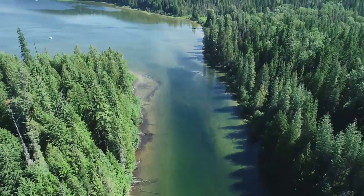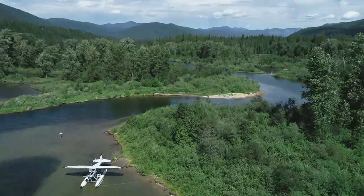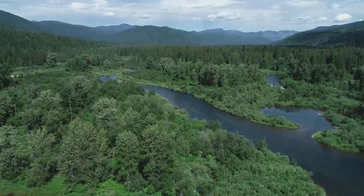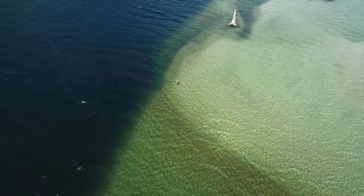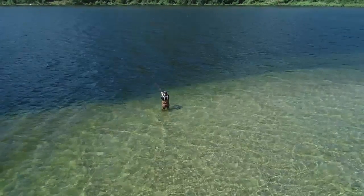It's a special experience. Upper Lake connects into the Upper Priest River, which is one of the largest contiguous chunks of old growth, and definitely the largest contiguous chunk of old growth on the IPNF. It's the ownership of the American people. I mean, it is their public land, and they should come out and enjoy it.